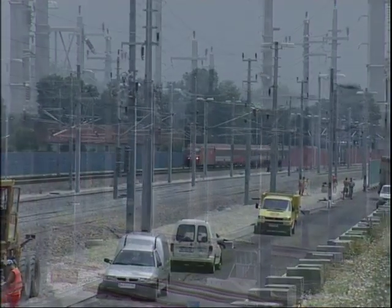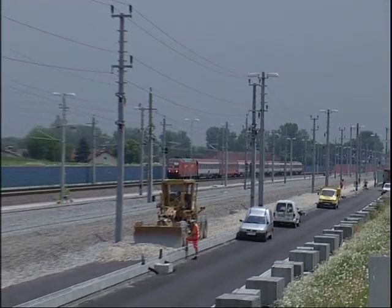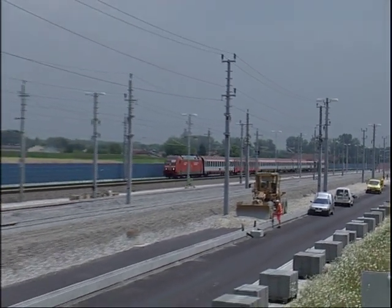This is 101 103. You can expect on average at least one, if not two, German locomotives to make an appearance each hour.